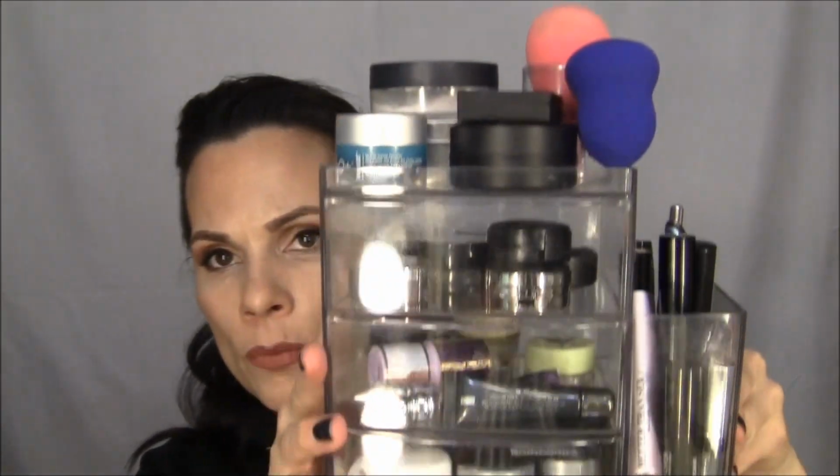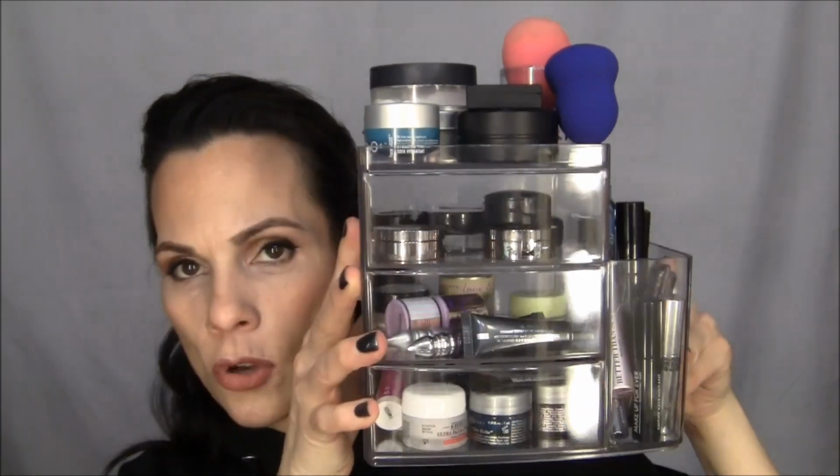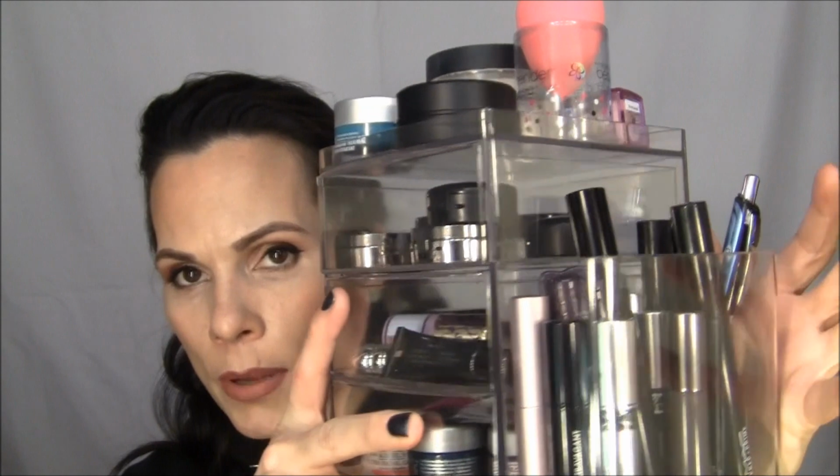And then I also got this from Target. I found this before I bought that Isaac Jacobs container. It has 3 drawers in it, and then it has this compartment for taller things, and then I've been storing things on top of it. I'm really happy that I found this. On the side here, I have all my mascaras, and then an odd pen sticking in there. And then on top, the face powders that I've been reaching for the most.